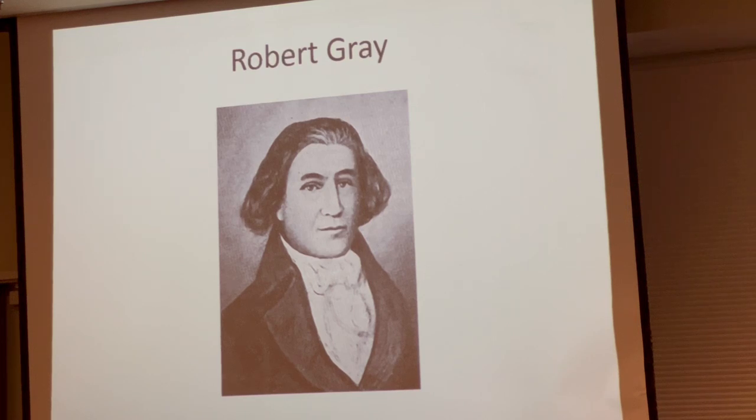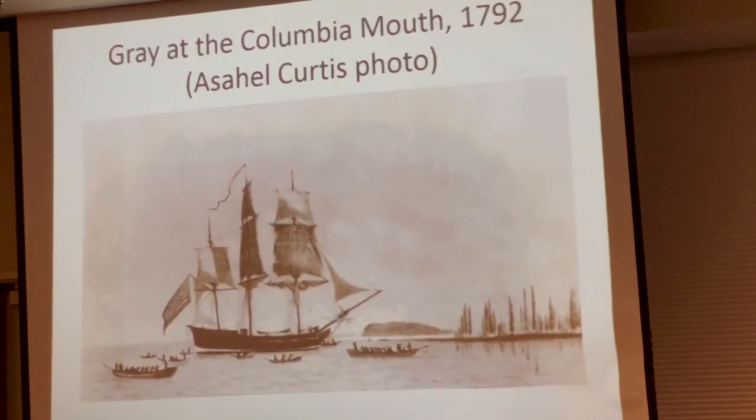And this was a constant refrain in ship logs dealing with Oregon, trying to find good harbors, or at least decent harbors. So Gray and Meares both tried Tillamook Bay and found that it didn't work very well. But there was one harbor that did work, and that was the Columbia River estuary.